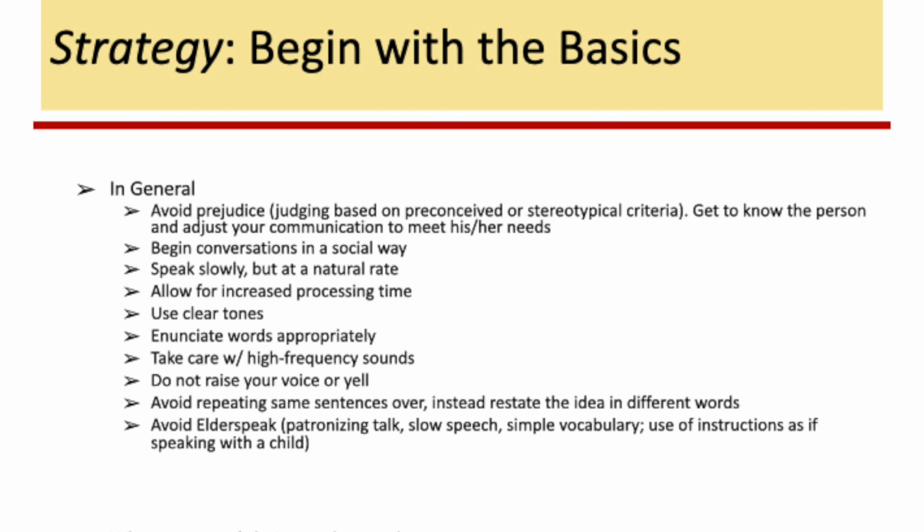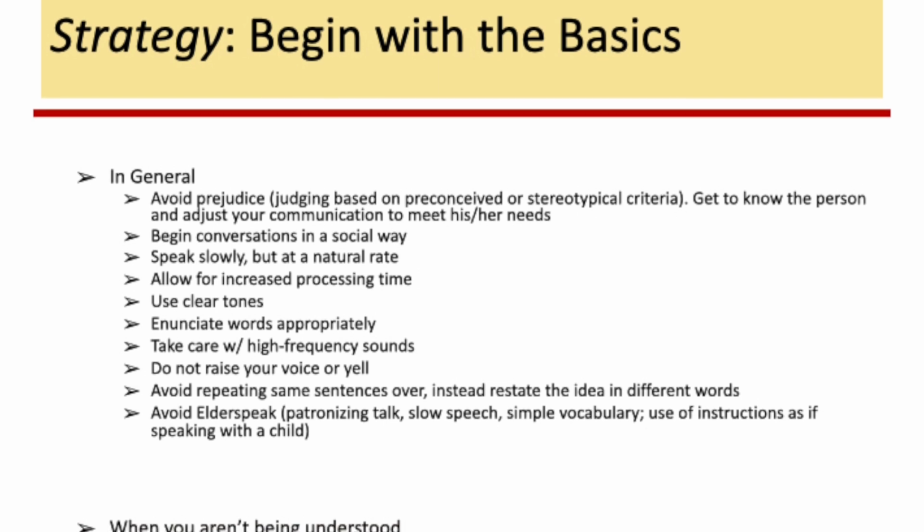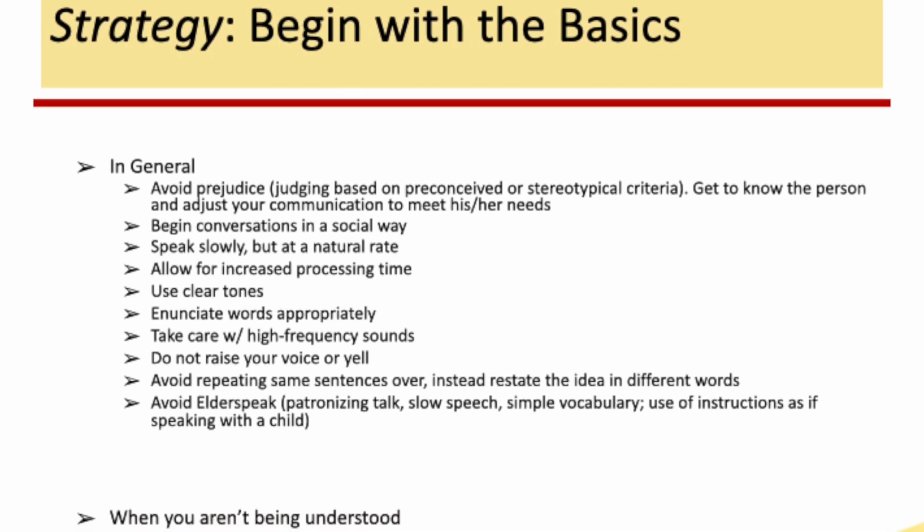It begins with the basics, right? So avoiding prejudice, we get to know the person. We begin conversations in social ways, just having a conversation. Rather than getting right into the nitty-gritty of why we're here, having those social conversations: how's your son today, right? Oh, I heard you've got a wedding coming up. Tell me a little bit about the wedding planning. How's that going? Beginning in that very social way relaxes the individual and makes them more likely to open up.